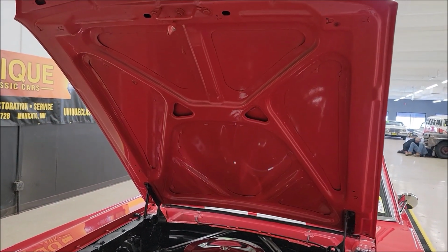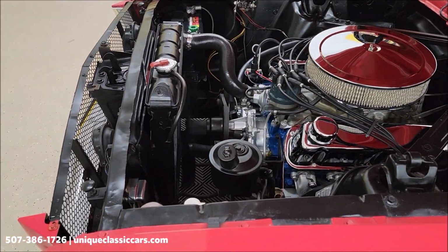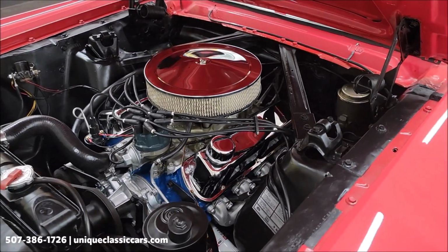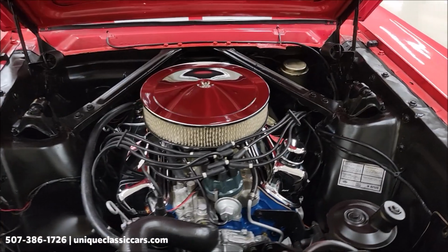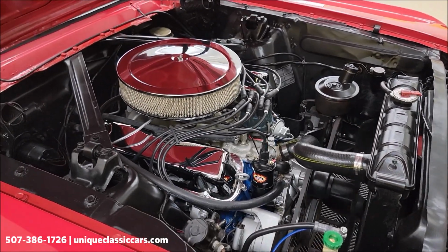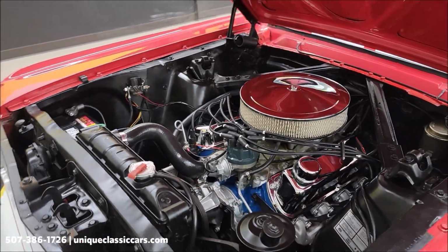Underside of the hood, first off. And look at this nice, clean, and tidy engine bay. Again, power steering, 289. Chrome dress up with valve covers, air cleaner cover. This would be a fun one. Get in, turn the key, go.